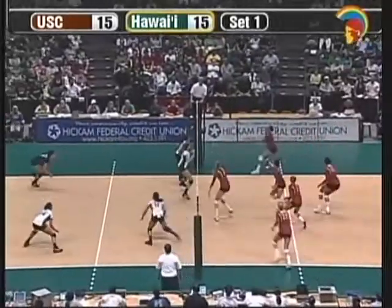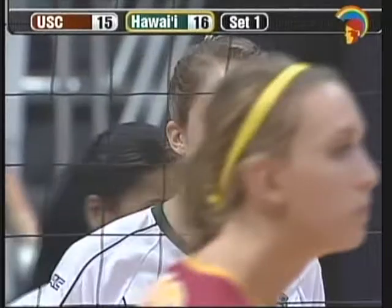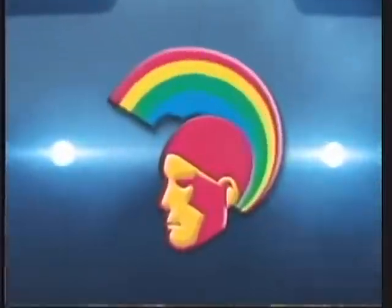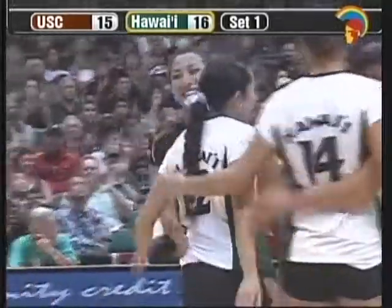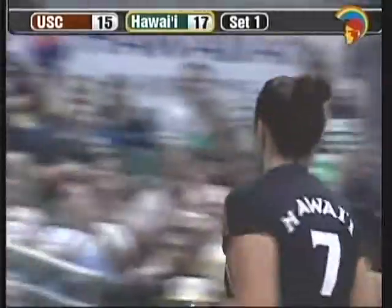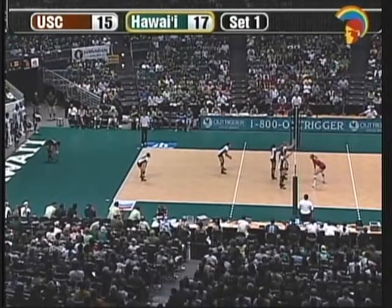Hawaii looking for the lead in set 1. They go outside to Jupiter, and right there is Hewitt and also Danielson. That double block was very effective. After a poor start, getting down 4-0, and getting down another 3 points later on, Hawaii really coming on strong right now. Kai Hui, that ball tumbles over the cable and down. And Hawaii leads by 2, 17-15 here in the first set. Hawaii has scored 6 straight.